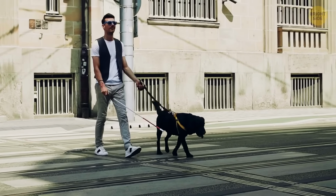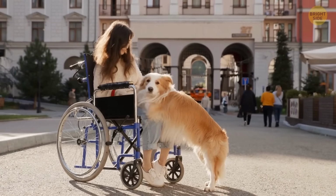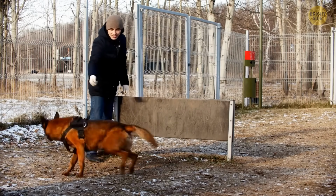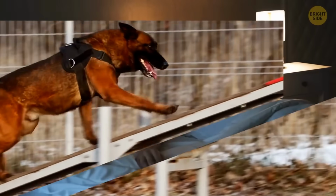These dogs are trained to support disabled people and people with medical conditions in a variety of ways. These lovable animals change and often save the lives of their owners and their families.